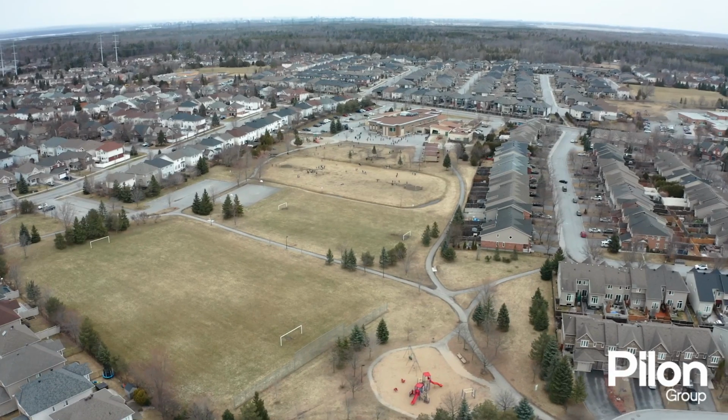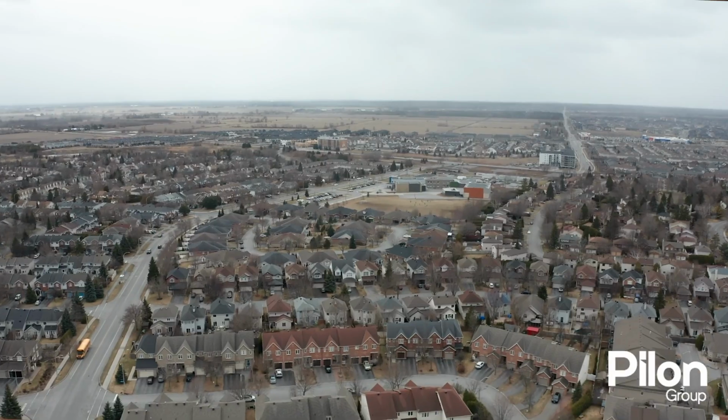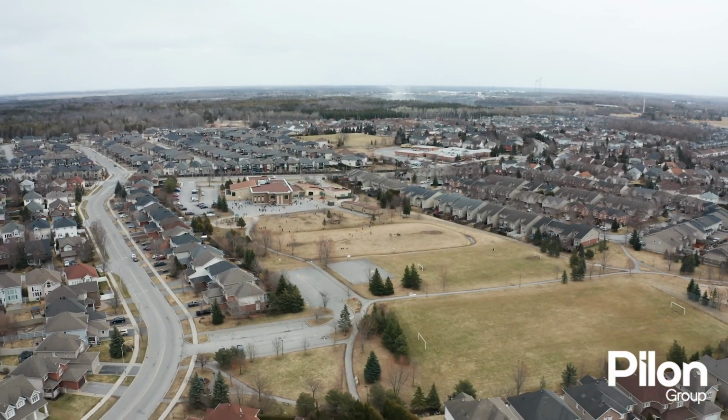room. This neighborhood offers close proximity to many schools, parks, shops, and the public transit.